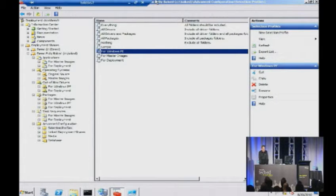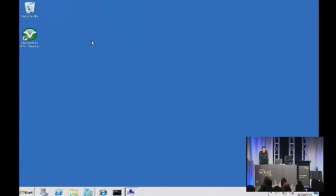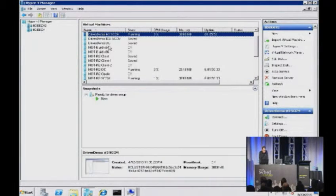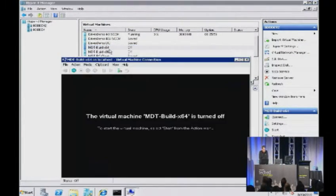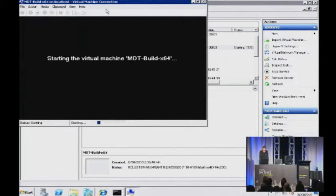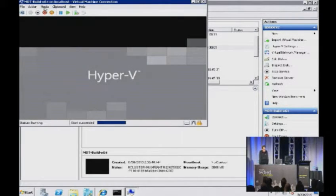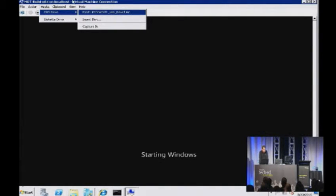When I go to a client machine then, which I'm not sure I have running right now, find my build machine. So basically I've created 2 VMs, and we'll see if I actually have enough memory to start another one. Got lots of VMs running on this machine. And that is configured already to point to the ISO that was generated when I updated that other deployment share. So we can see it's connected to the ISO that I generated.